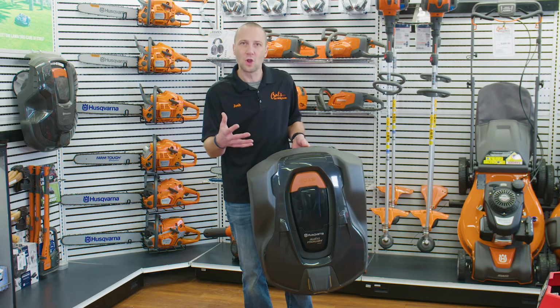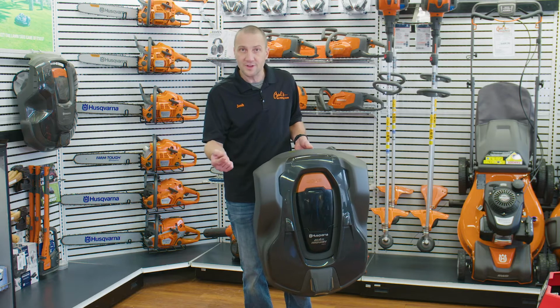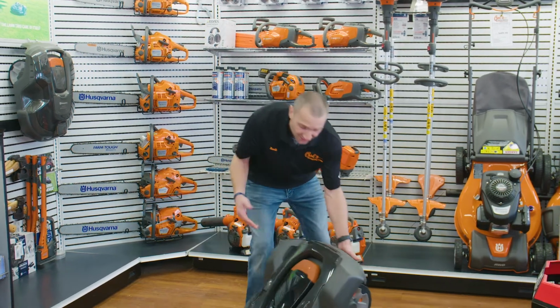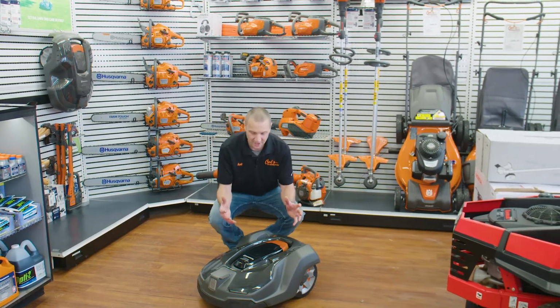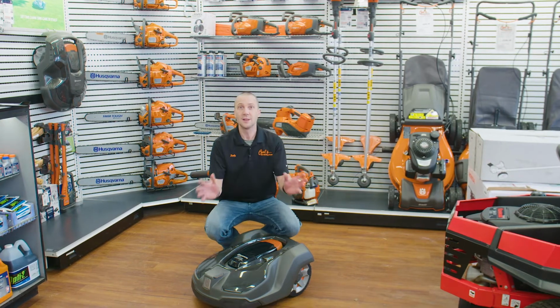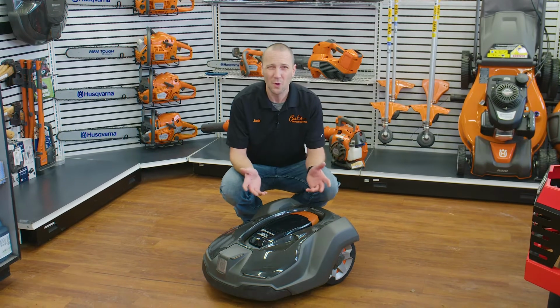So let me talk a little bit about the robotic mowing concept and some of the benefits that you'll experience by having one. So I'm gonna set it down. It's fairly light, but I don't wanna hold this the whole time. So the advantage of the robotic mowing concept is that you can be lazy. No, not really, but you can. That's not why most people buy these.